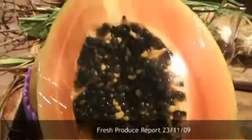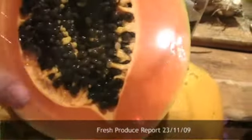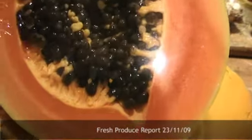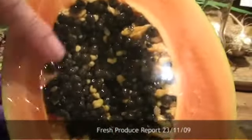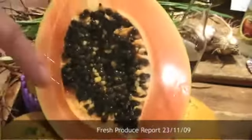It'll help you digest. Something I've never actually done before, but the seeds are in fact edible, and they've got a peppery, bitter kind of flavour. So kind of nice, I guess you could toss those into a salad.